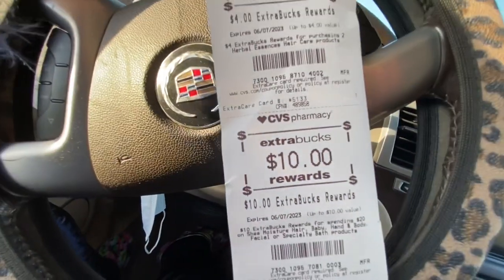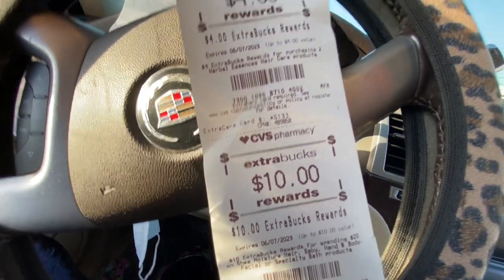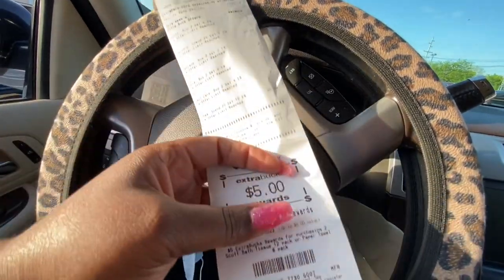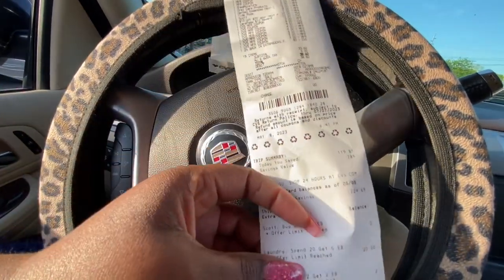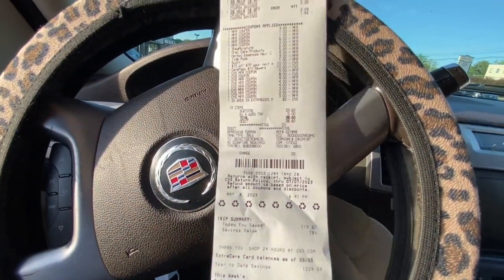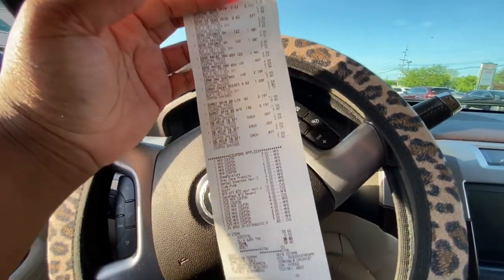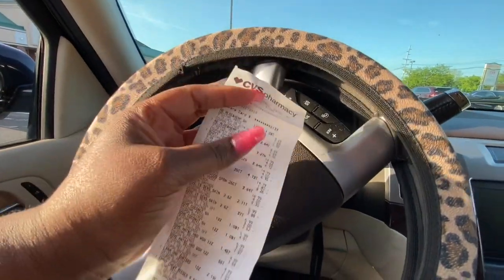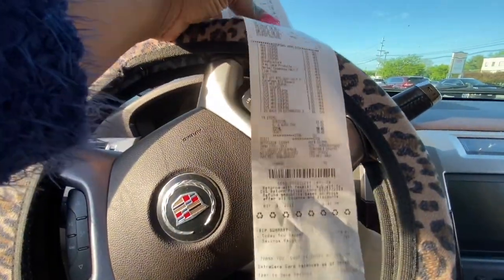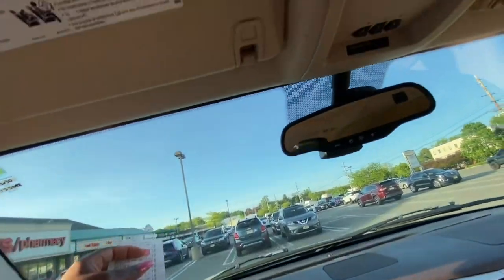Bam, $31. We got $31 in ECBs, meaning if we take away the 31 from the 33, we got all of that for $2 and some change. Stop playing with your girl. Stop playing. Oh my God, I was so scared. I thought I was gonna lose.